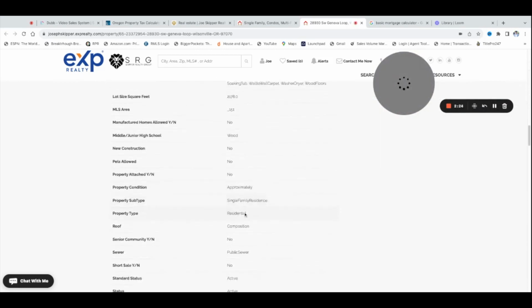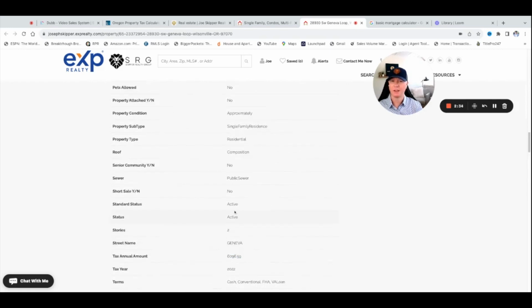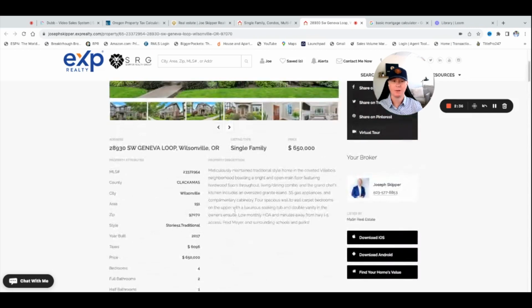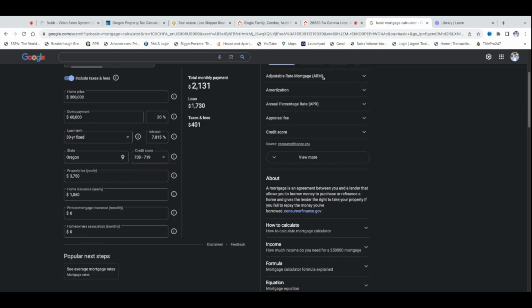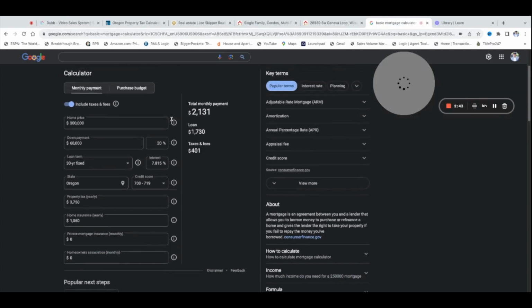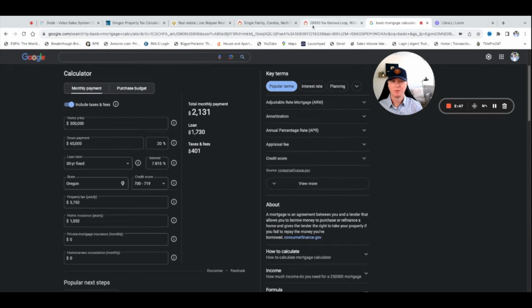It gives you all the information here on the home, but down here, the annual property tax is $6,096.59. So just over $6,000 a year for this home. What we can do from there is take that $6,000 and go into a basic mortgage calculator to see your monthly payment. And all I did was Google mortgage loan calculator. So let's go back and forth here.